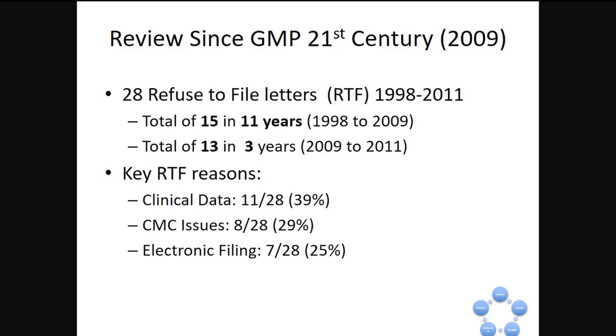But basically this slide says an RTF is a refuse to file. That means you wrote your NDA and you submitted it, and in the first 72 days or 60 days, FDA basically says this is not fileable and they reject it. So from 1998 to 2009, there were 15 refuse to file letters in 11 years. From 2009 to 2011, there was a total of 13 in 3 years.